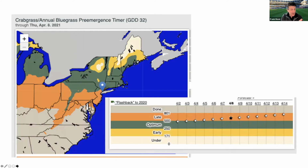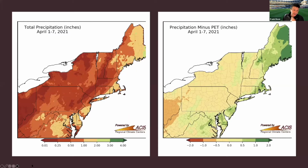We still think we have a week or two for germination. And again, if it starts to get cool, we could start to arrest this entire process. So if you're using pre-emergent herbicides, you want to think about this. But the other thing to do in sports field operations is to get some seed down. As you start to see the turf thinning from the traffic, it's best to start getting some overseeding down.